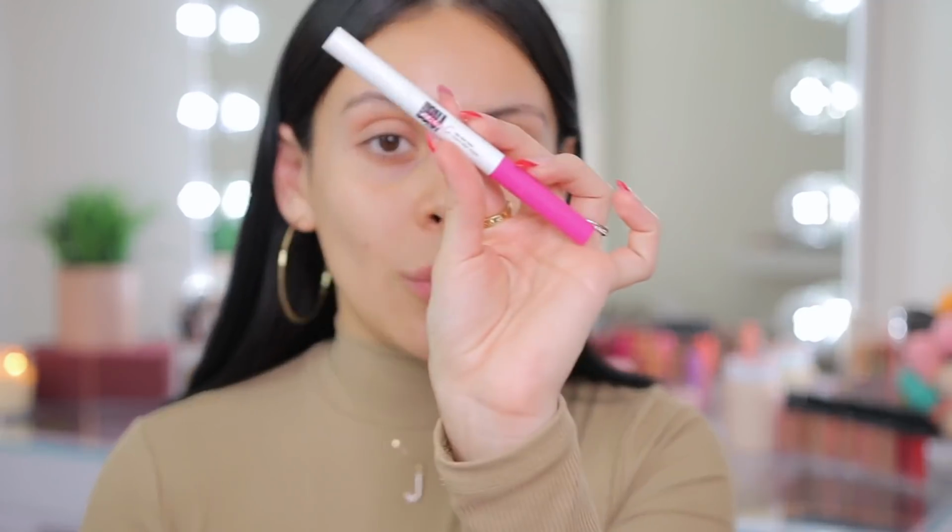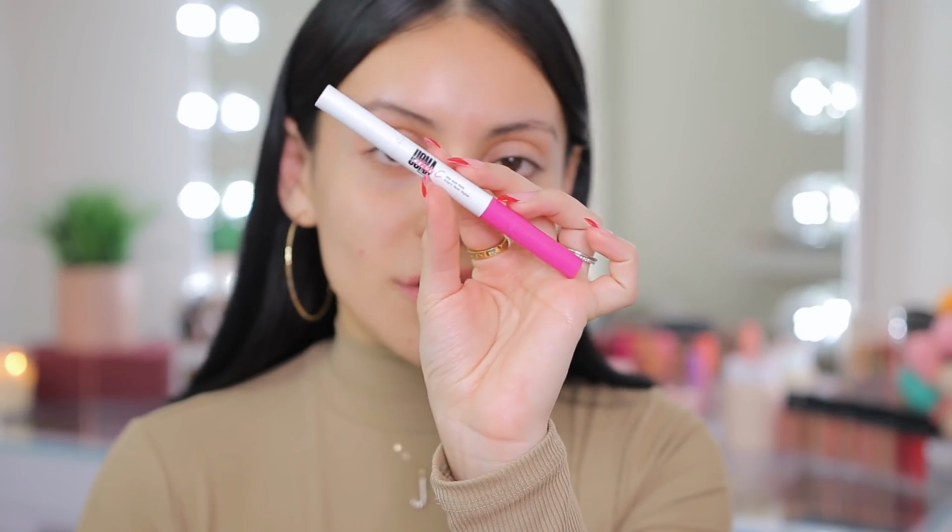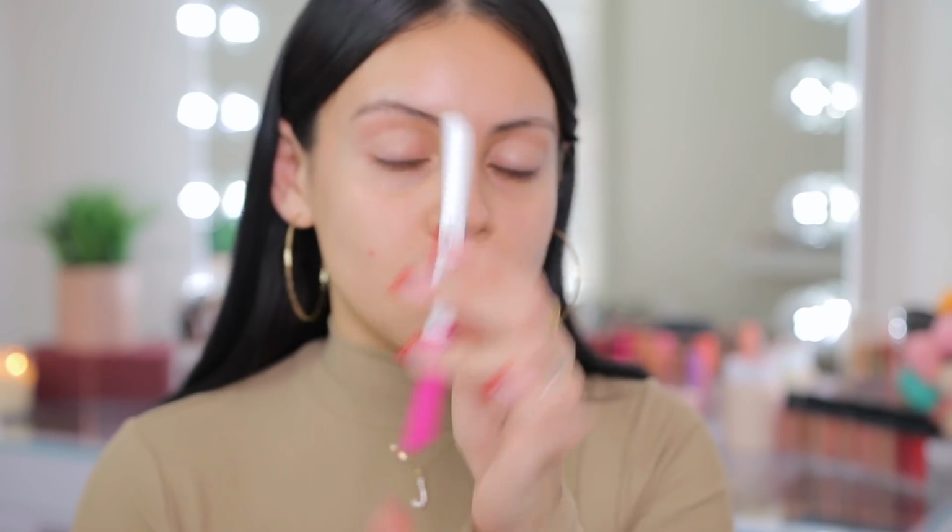Today I'm feeling more of a bolder brow, so I am going to use a pomade, but I'm going to go in with the 2-in-1 brow styler from Oma Beauty just to outline my brows. I love this product, it's amazing, and you can get it at Walmart.